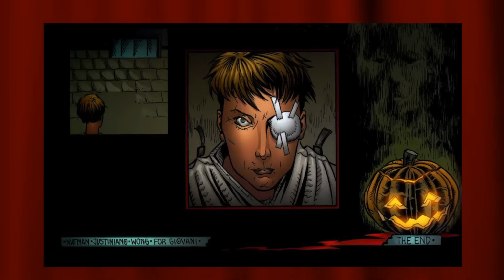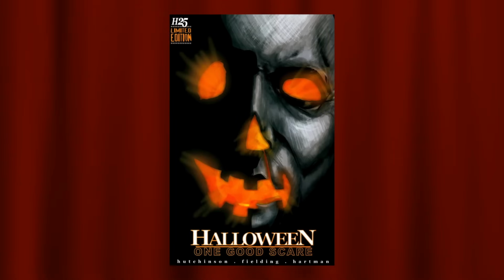And I guess you could make that its own universe, or like a continuation from the 6th film, if you like. The next Halloween comic was in 2003, and it was an exclusive comic that was created for the H25 convention. You see, in Pasadena every year there's a Halloween convention.